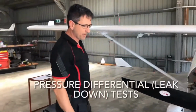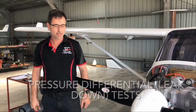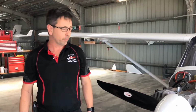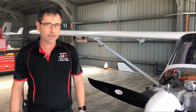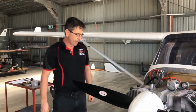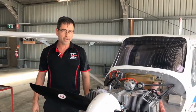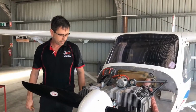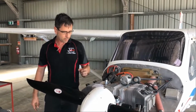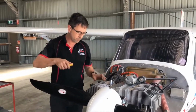Okay, today we're going to carry out a pressure differential leak down test. For the purpose of this video, it's actually a 100 hourly that we're going to do on this J170C, and it's a Gen 4 engine where I've just run the engine and the engine is hot, as we stipulate in the manual. So the first step is to remove the spark plug from each cylinder and carry out the leak down test.